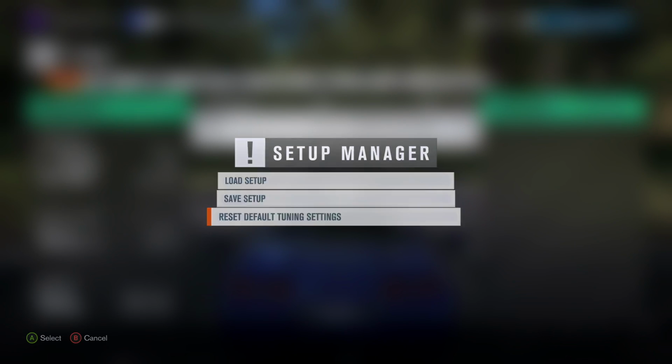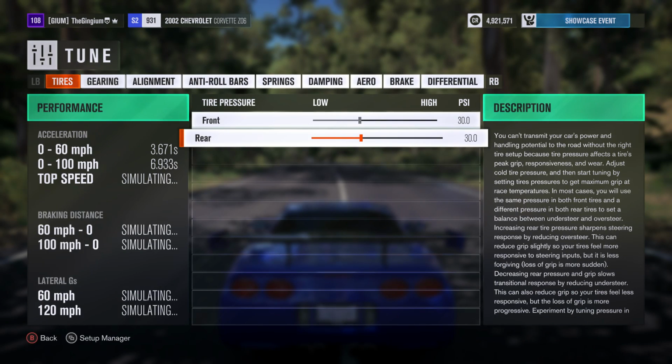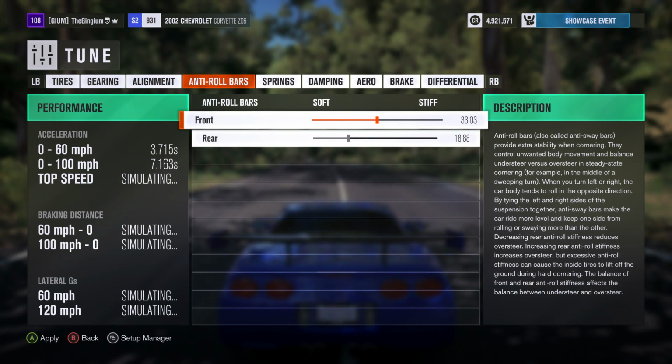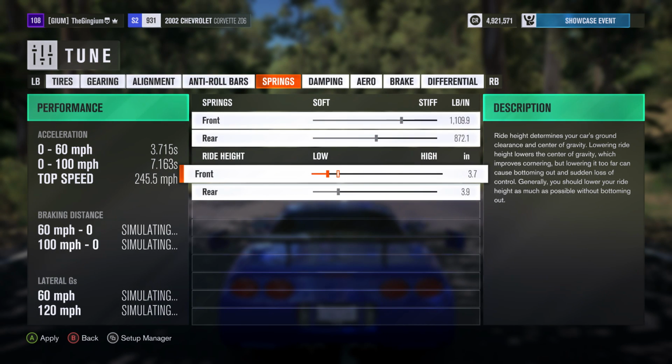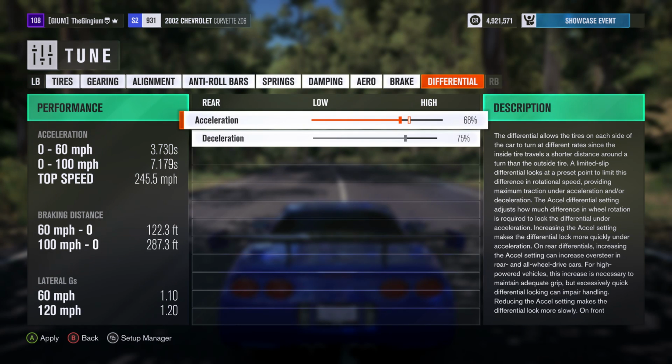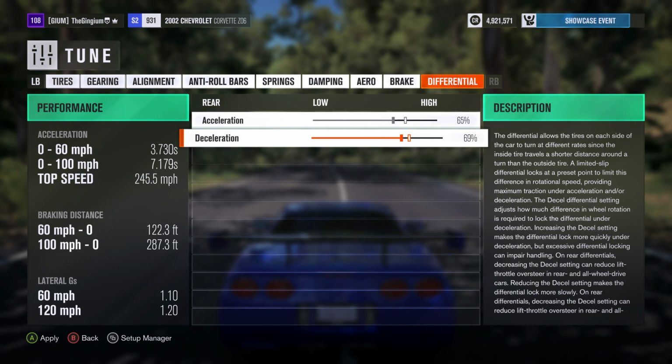So I'm just gonna go ahead and reset the default tuning settings. Make the gearing a little bit shorter again. A little bit more negative camber all around. I'm gonna do 1.5 all around. Not gonna mess with the springs. I'm just gonna lower the car all the way all around. Not gonna mess with the dampening. I'm not gonna mess with the aero. And I'm gonna make the diff at like 65% this time.